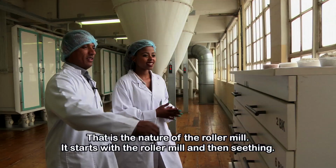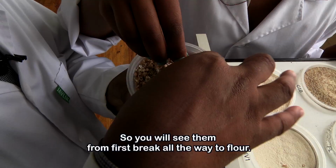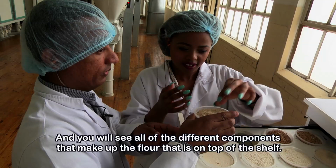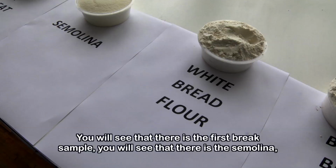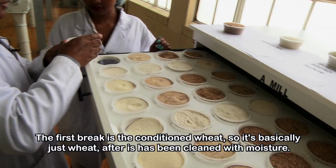So what I'm showing you now is a summary of all the different streams that is available within these plant sifters. Okay. So you'll see them all the way from first break all the way to flour. Okay. And you'll see all the different components that makes up the flour that's on top of the shelf. So you'll see that there's the first break sample, the semolina, the white bread flour, brown bread flour, and then industrial flour. Okay. The first break is the conditioned wheat. So it's just wheat after it's been cleaned. With moisture. Right. Yeah, it feels still quite coarse.